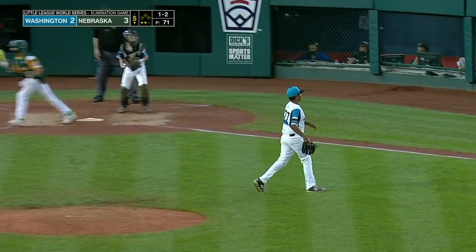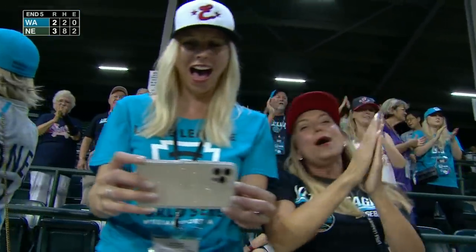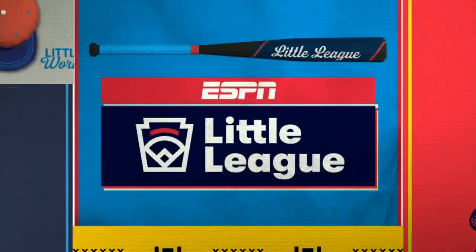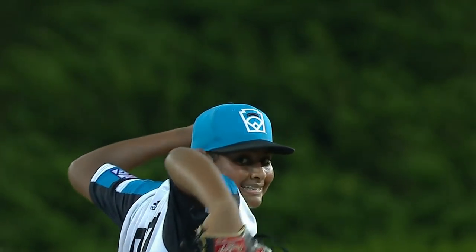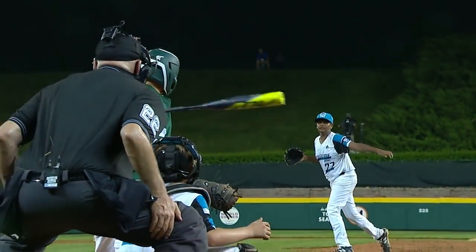Got him. Really well-pitched game from Sanath Chari. He'll get a little love from Coach Rader as he goes back to his dugout. We are through five. Chari and company need a run to keep this thing going.